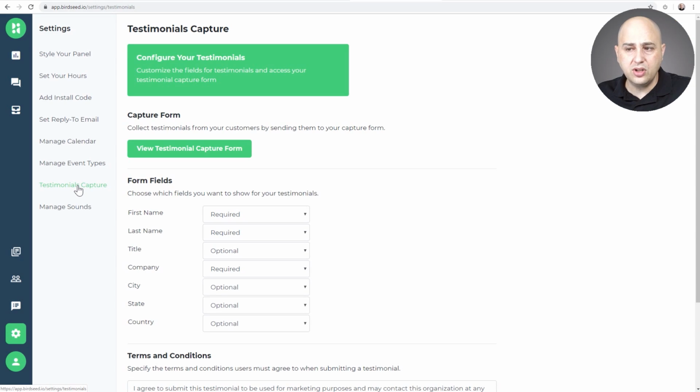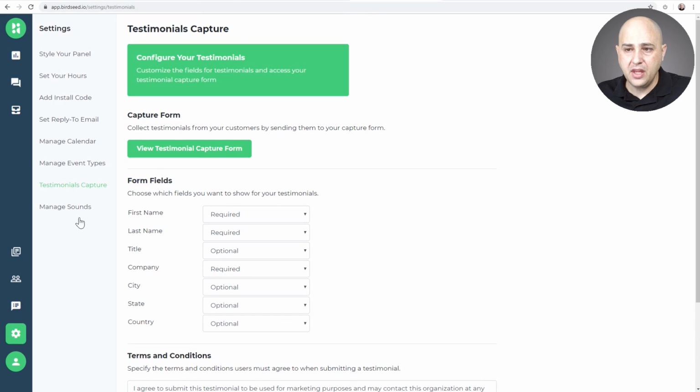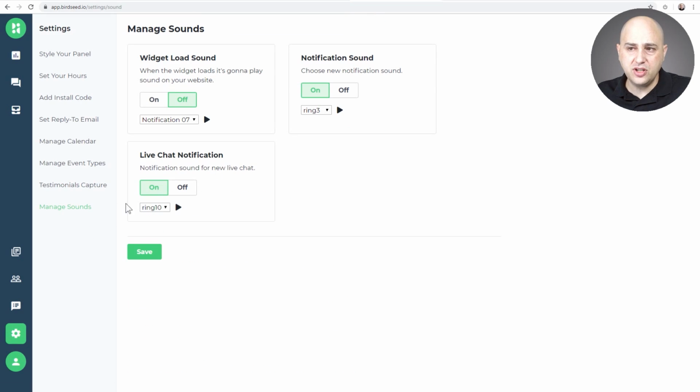Here's that testimonial capture right here, and you get to choose what you're going to ask for from them right there. And you also have an option of sounds. I keep the sounds off pretty much, except for the live chat notification. You're probably going to want that up. But the widget load sound, I like to keep that off.